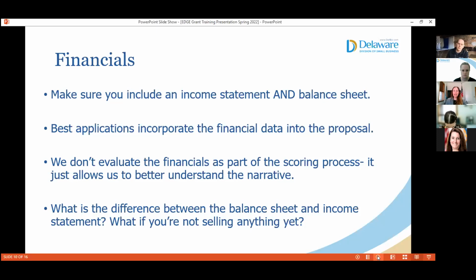But incorporating that data really quantifies what the impact is going to be on your business and makes your proposal much stronger. We do not use the financials to score your application. Just like the challenges don't impact your score negatively, your financials don't impact your score negatively. We're not looking to see that you have X balance of cash in order to be eligible or anything like that. We're using it to understand where your business is at.